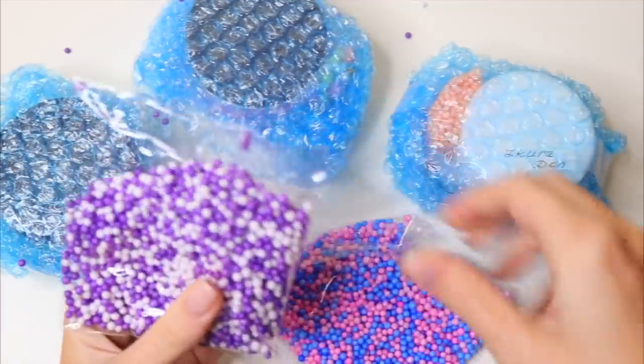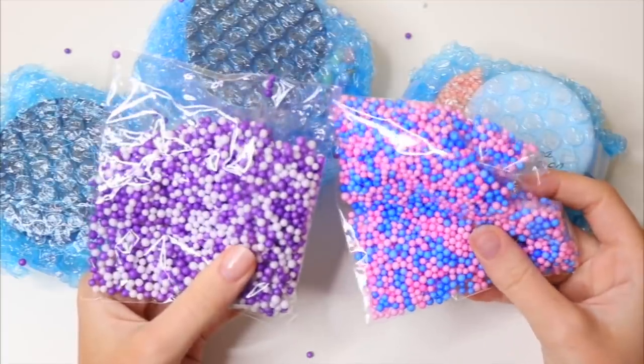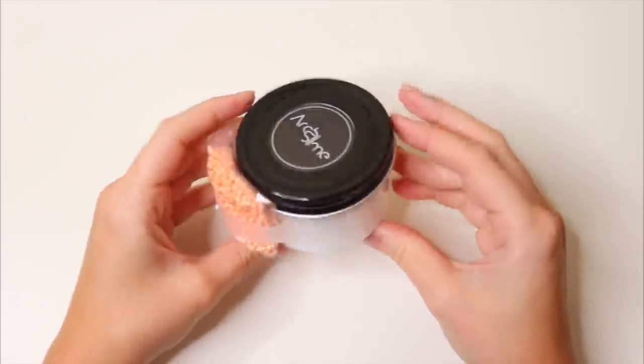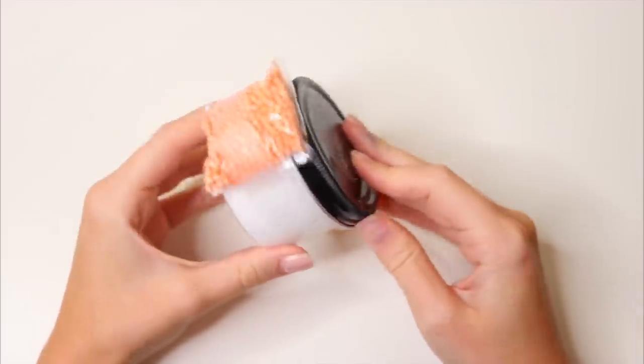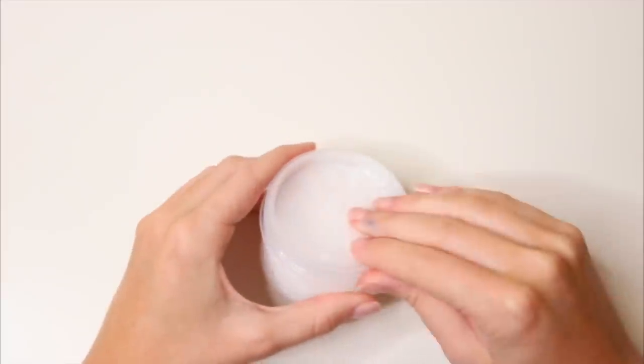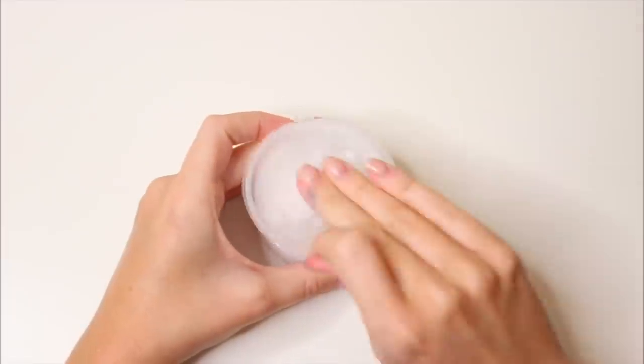And like I said, she sent some extra foam beads, which were super cute. But all the slimes were packaged great, nothing spilled or leaked, and the packaging was so cute. These are like little tiny mason jars almost. They're adorable. I love these jars, and they even had a clear lid on top.